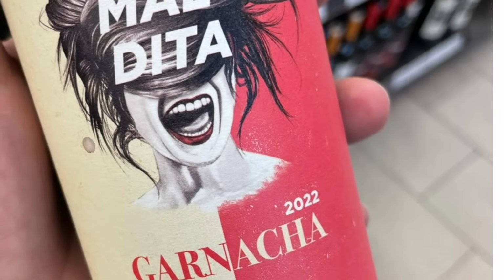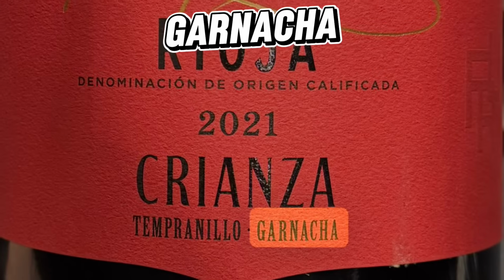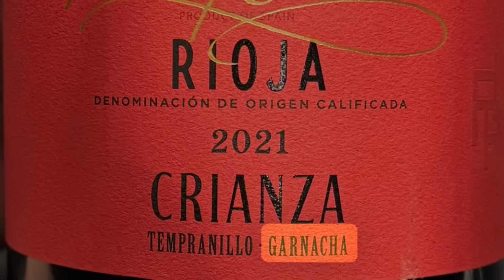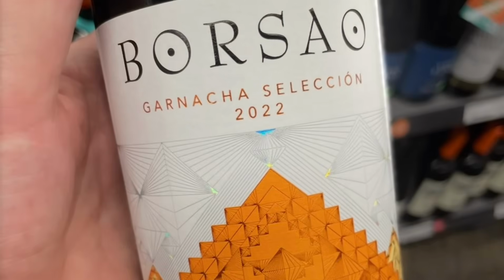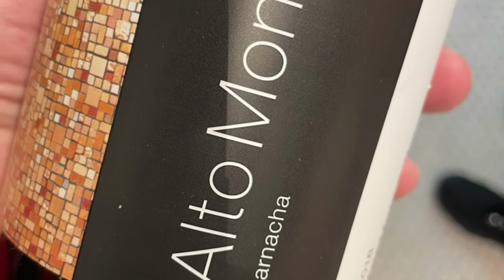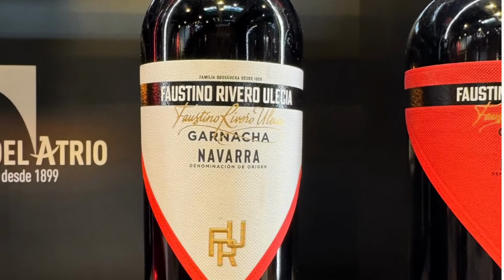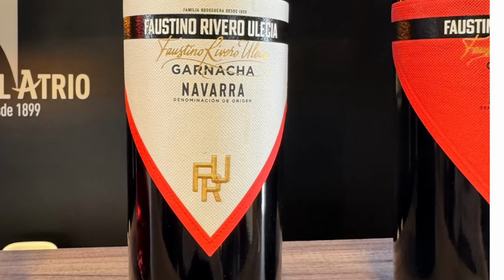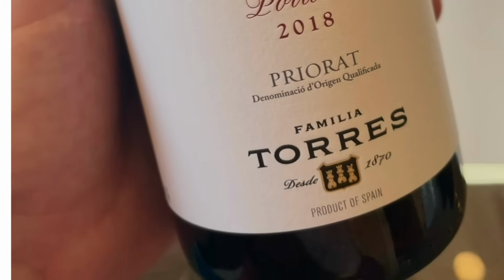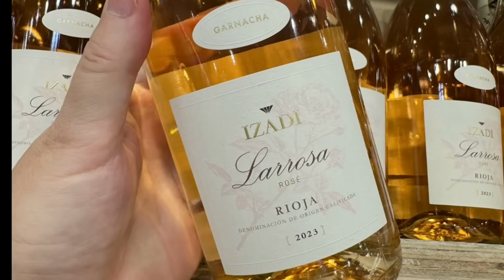In Spain, it goes by a number of different names, with Garnacha being the most common. It's grown far and wide, being the second most common grape variety there, only behind Tempranillo. It's found in basic everyday wines, but also in the iconic classic top-end bottles. You'll find it in regions like Rioja, Navarra, Campo de Borja, Priorat. It also finds its way into a number of very good rosés.